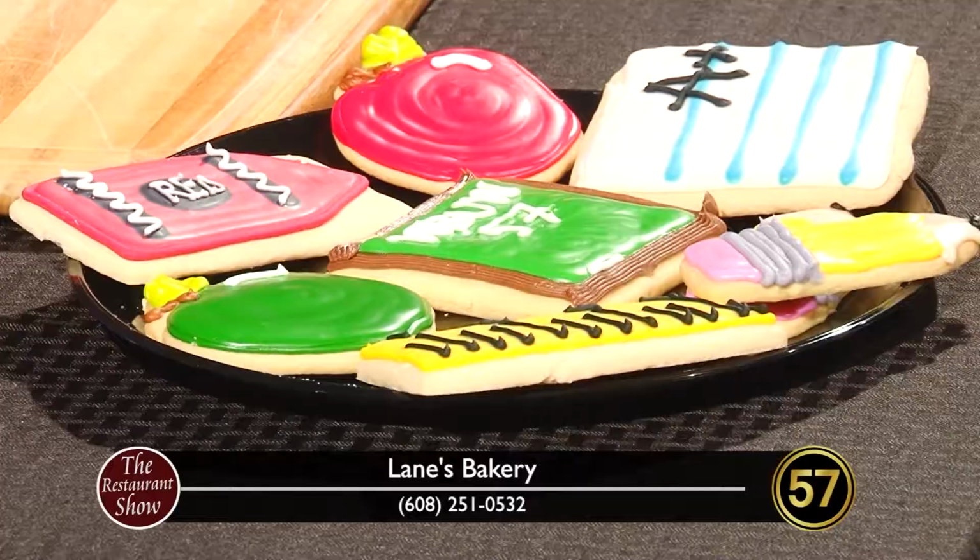And at Lane's Bakery, you can walk in and see what's available on site, or you can order in advance. They're fresh and different. Every 4 or 5 days, I try new things. There's always the old successful cookies. The traditionals are always good, but there's some excitement in trying something new.